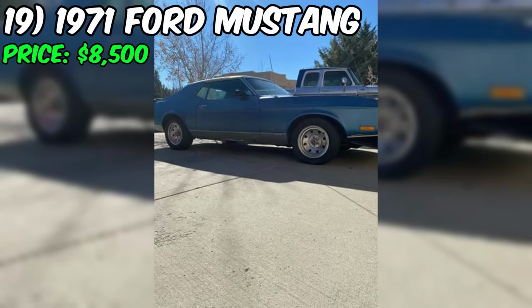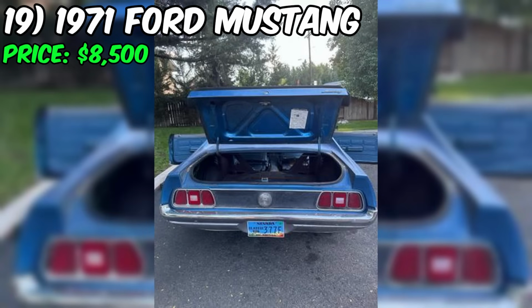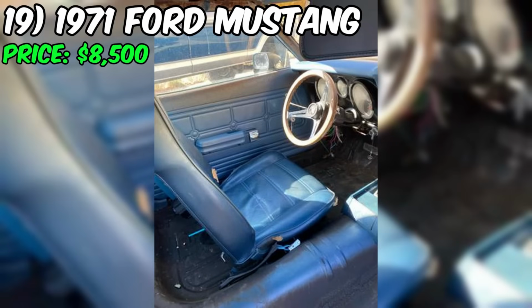19. We've got a real treat for you. A 1971 Ford Mustang that's been a true labor of love for a father and daughter duo. This classic beauty is up for grabs on Craigslist for just $8,500. And let me tell you, it's got some serious potential.